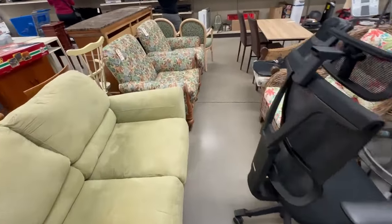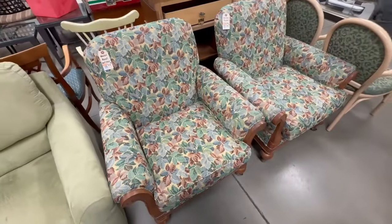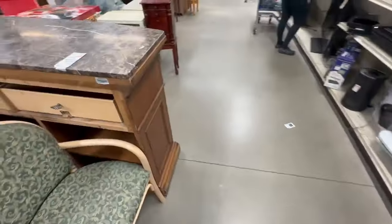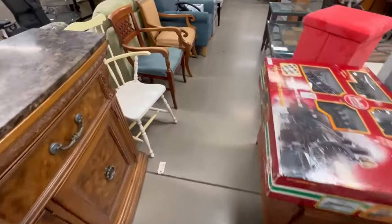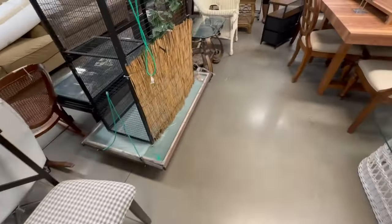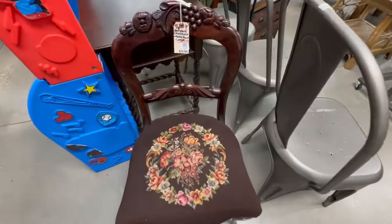I, of course, am on the hunt for a reading chair, so I was taking a look at their furniture, which was quite packed, if I do say so myself. It wasn't quite what I was looking for, so we're going to move right along. I also filmed this whole portion and realized later that my microphone was off, so there's that. And hence why we are getting the lovely little voiceover right now.